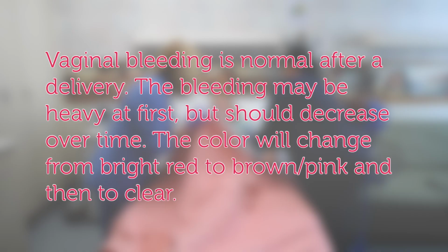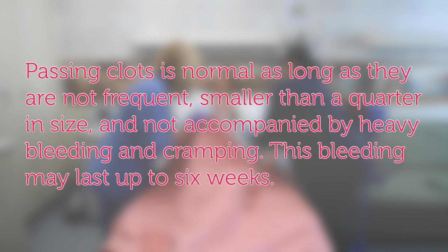Vaginal bleeding is normal after a delivery. The bleeding may be heavy at first, but should decrease over time. The color will change from bright red to brown pink and then to clear. Passing clots is normal as long as they are not frequent, smaller than a quarter in size, and not accompanied by heavy bleeding and cramping. This bleeding may last up to 6 weeks.